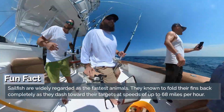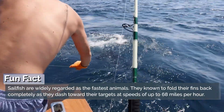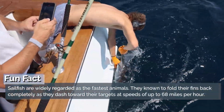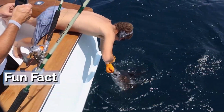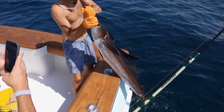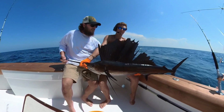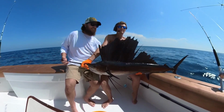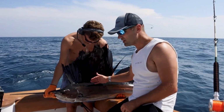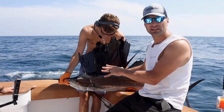Nice. We're gonna get a photo with this, I think, Chris. All right, here we go. Oh yeah, look at that. Beautiful. This is why it's called a sailfish. Absolutely beautiful. Trent and the professor have been killing it today, so we're gonna release it.